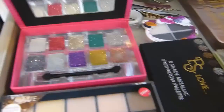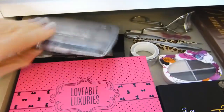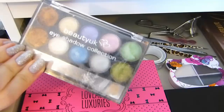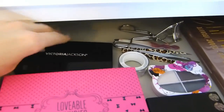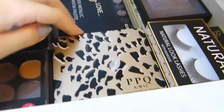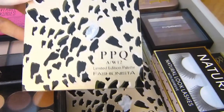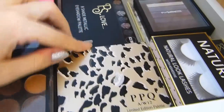Then I have this glittery eyeshadow palette by Primark, which I've mentioned before. At the back I've just got a few random eyeshadow palettes which I don't really use anymore, but I've just had for years. This one by Beauty UK, which is a bit broken, and then one by Victoria Jackson. So moving on to the front, I just have my two Fashionista limited edition palettes, and I mentioned these in a collective haul video a few videos ago.